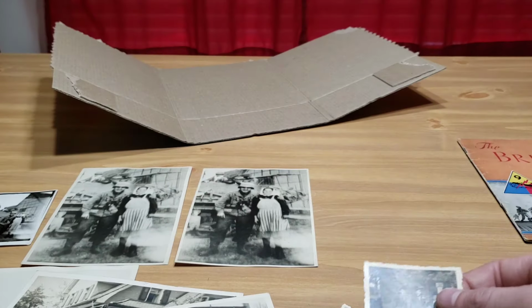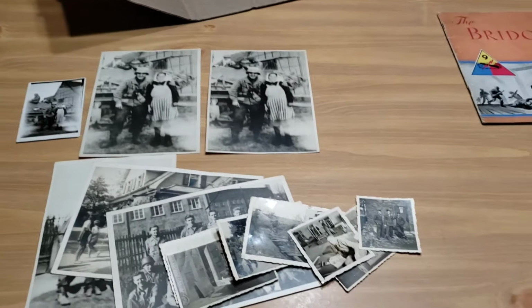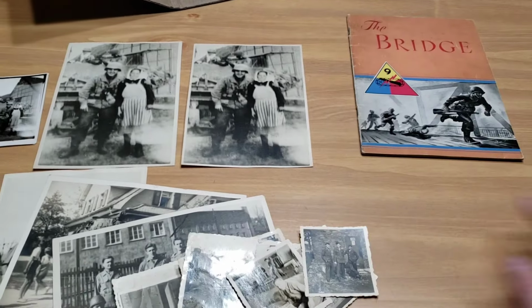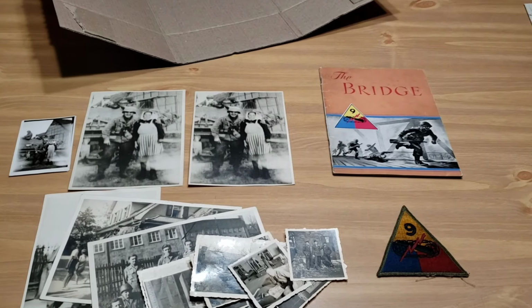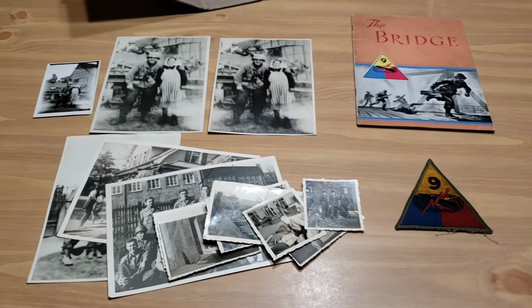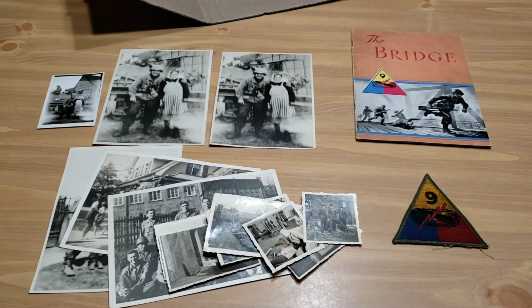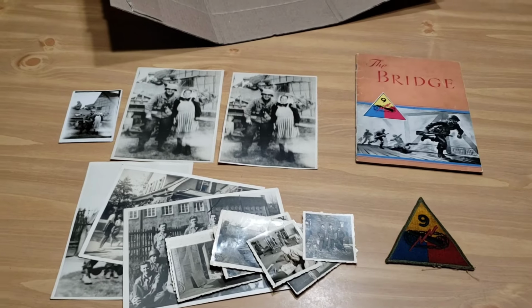So unfortunately, I don't know who this veteran is, whose grouping this belonged to. This did come out of Pennsylvania, so I'm not sure if that's where this veteran was from or if just these items just traveled over the years, different collectors' hands. I mean, I'm really not sure, but anyways, it'd be nice to find out some information one day.